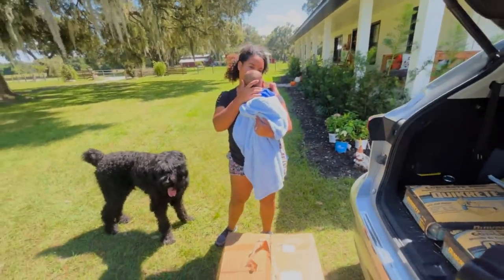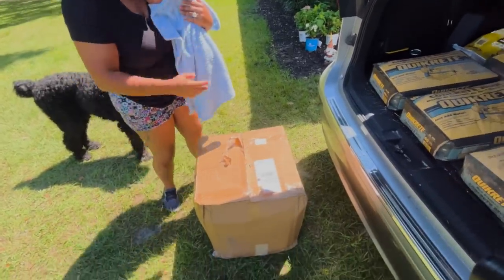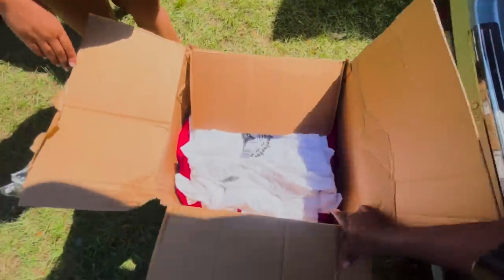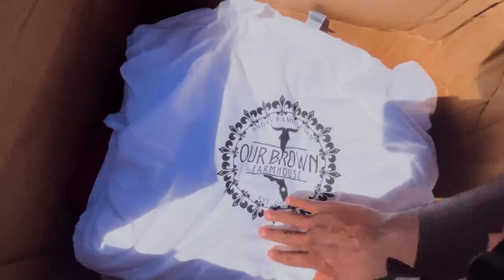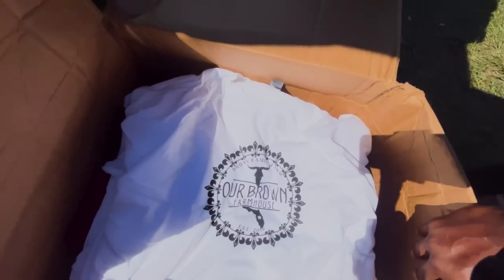So Mom, I'll give you the honors of opening it. You know, I'm like the song. And voila. It's our shirts. Look how good they look, y'all. They look really good. So how many shirts is this, Mom? 100? Yeah. We're around it.